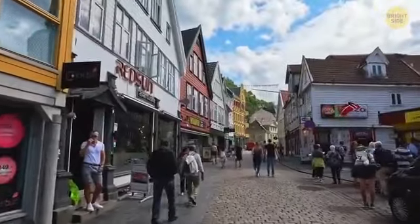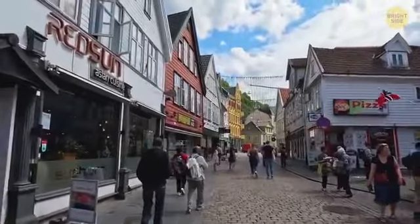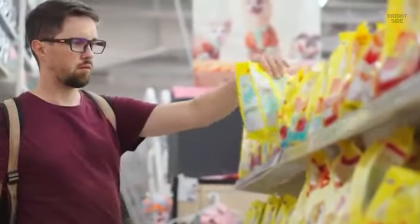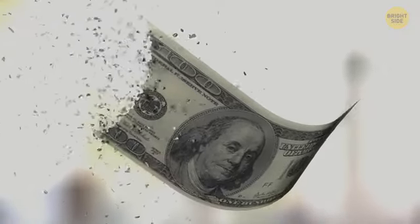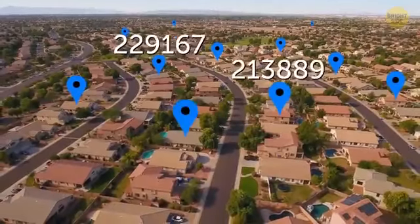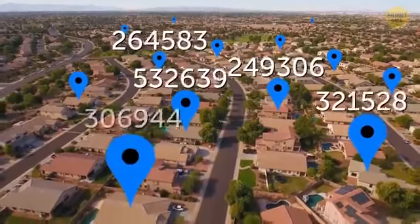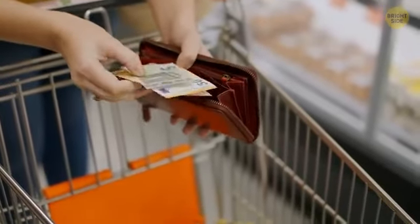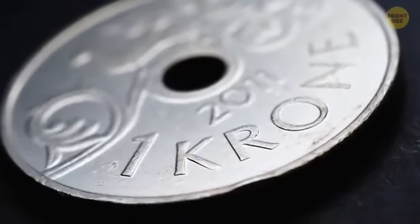The weak Norwegian krone is affecting everyday folks too, with prices rising on almost everything due to heavy imports. Inflation is growing, leading to interest rate hikes by the Norges Bank. High interest rates are hurting the housing market and making life more expensive for Norwegian citizens. So one of the supposed reasons for why Norway is so expensive might be weak national currency.